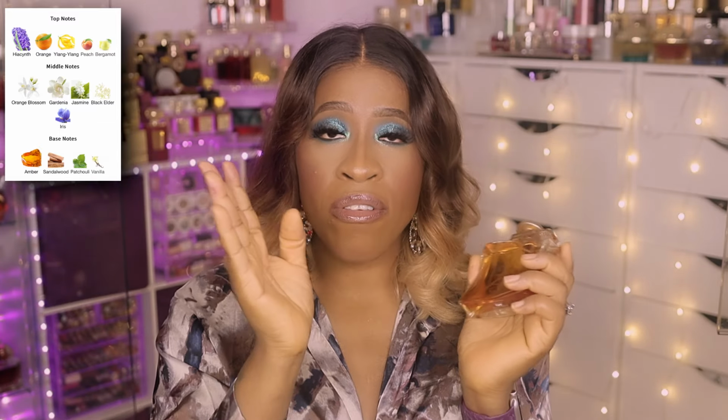If you're wanting to fill the whole room, then literally douse yourself with this. I'm telling you, you only need like 6 to 7 sprays and you're good to go. Don't douse yourself if you want to have this fragrance on you for a whole week.